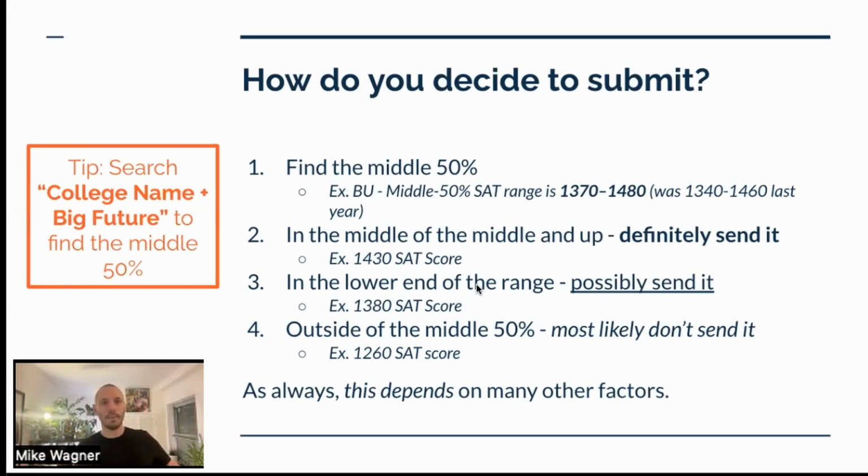I probably would, but it depends if your GPA is way higher than the typical. If you have a 99 in all your classes, maybe don't send it. You could let the other parts of your application speak louder. And outside of the middle, I generally advise not to send it. But there's always an "it depends." If you're applying to a liberal arts college for English lit and you have a 720 on your English and a 540 on the math, then it's worth sending because they're not looking for that. And conversely, if you're going for an engineering degree and you have a 780 on the math, that's where it depends. And that's where you have to knock on Gus's door and ask him.